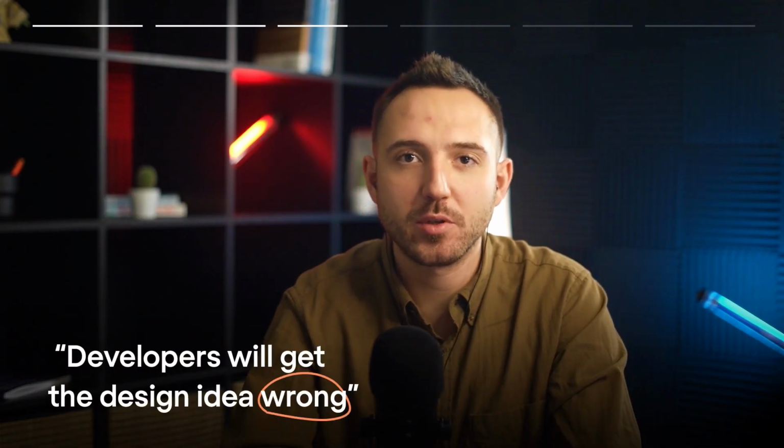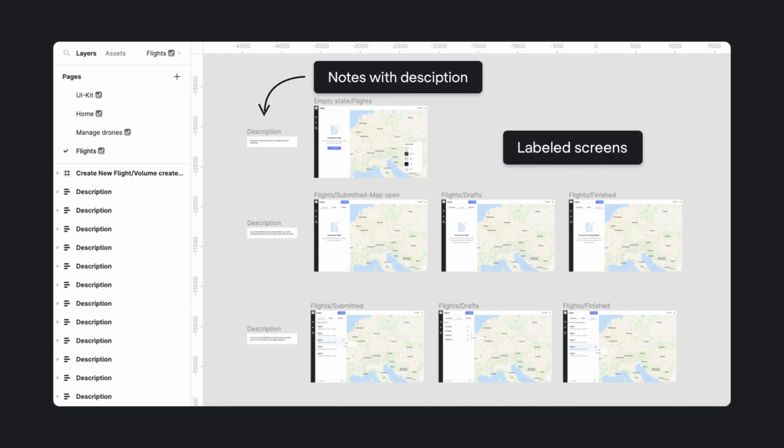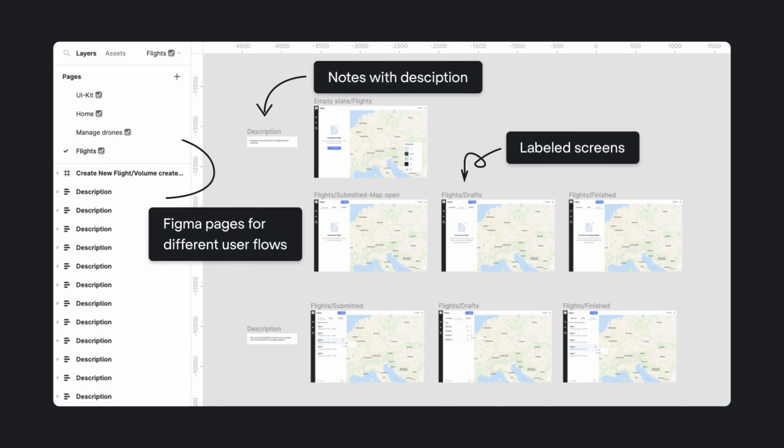The next fear is designers will miss some details. You can easily overcome this challenge if you dedicate enough time to communicating with your designers and developers. Review and approve their work regularly. The last point is that developers will get their design idea wrong. Final mockups can be confusing and they often look pretty similar. To help the development team implement each screen correctly, ask your designers to accurately label them in a design tool.